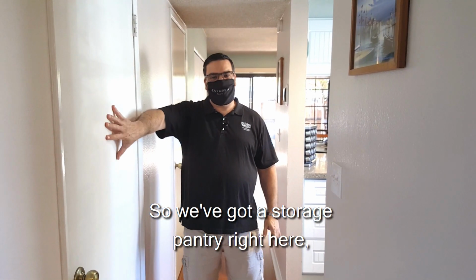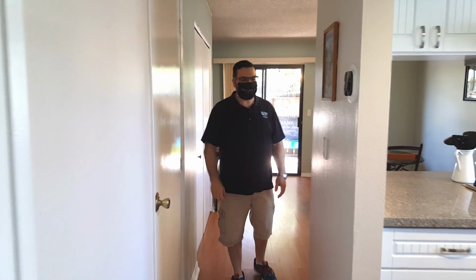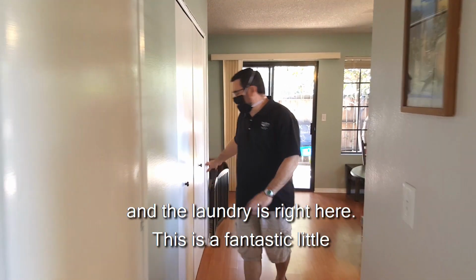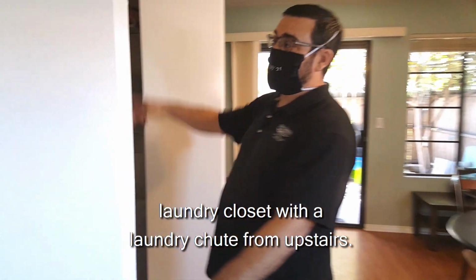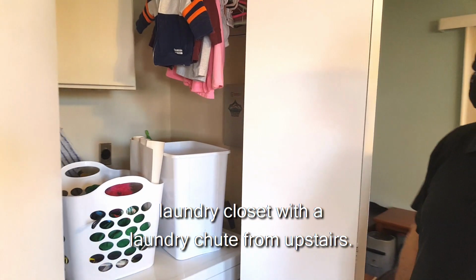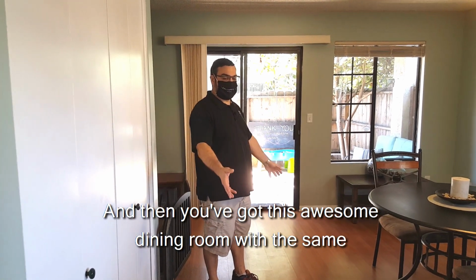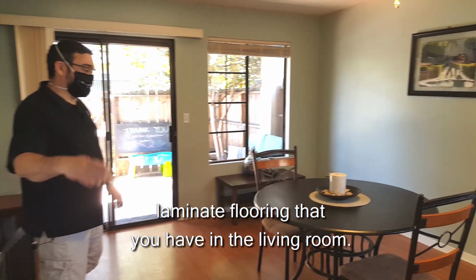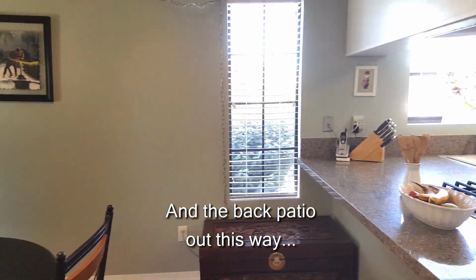So we've got a storage pantry right here. You've got a half bathroom right here. And the laundry is right here. This is a fantastic little laundry closet with a laundry chute from upstairs. And then you've got this awesome dining room with the same laminate flooring that you have in the living room. And the back patio out this way.